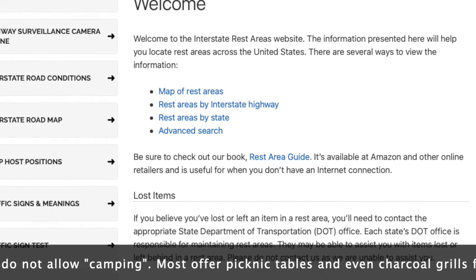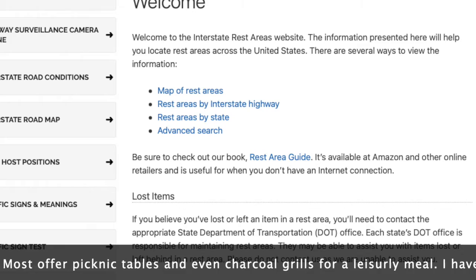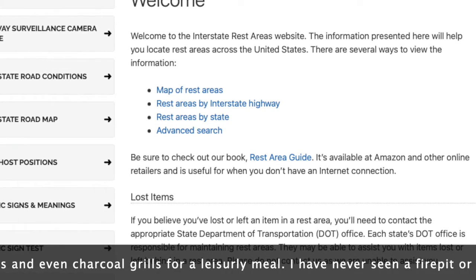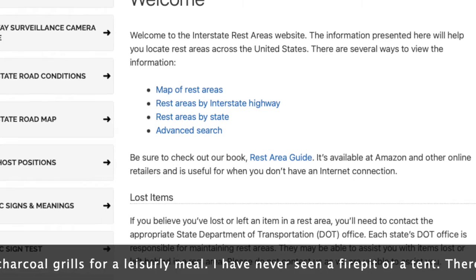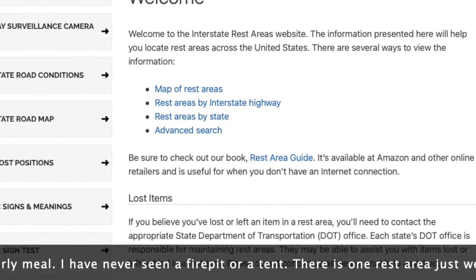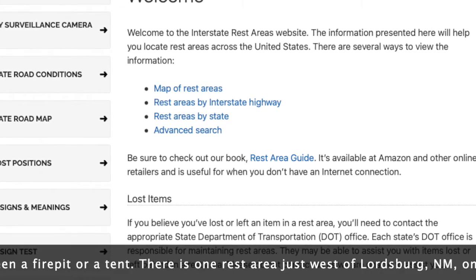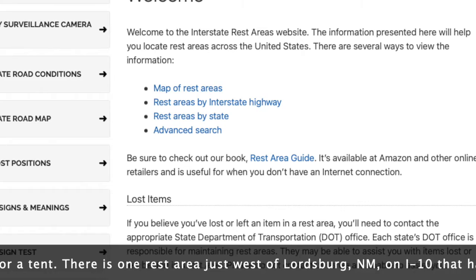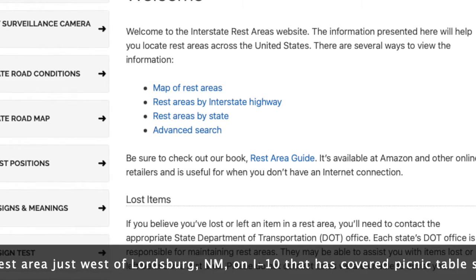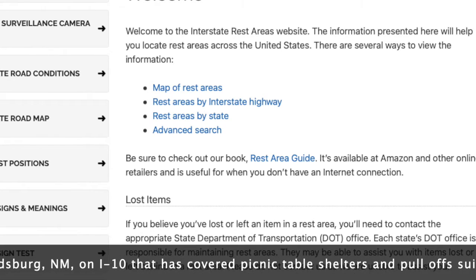where all of the rest areas are and breaks them down by interstate, by northbound, eastbound, southbound, and westbound. So you can narrow it down and zoom in. And from there, it takes you to Google Maps to show you very clearly the satellite images of the rest area that you're looking at.